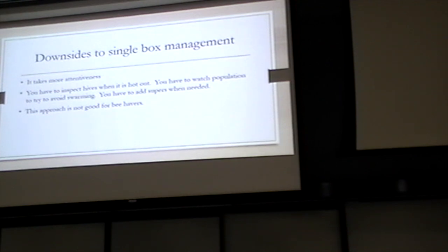What do you use, like a sugar water spray bottle? Nothing. I don't use anything. I hate a smoker. It's another thing that's hot out there. It changes the bees' behavior so much that sometimes it's hard to figure out what's going on. I have an easier time spotting queens when I don't smoke, because everybody's not running around, and she's not running around.